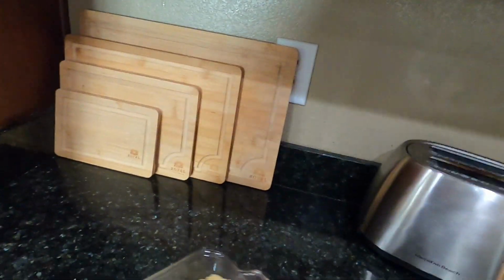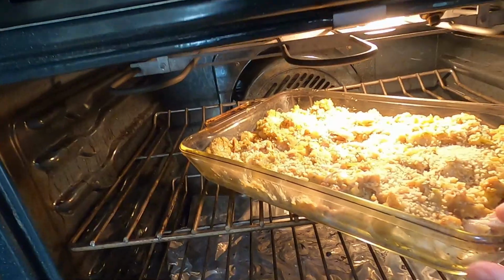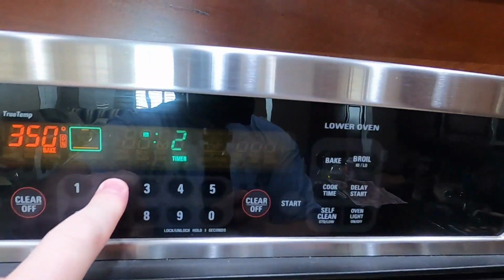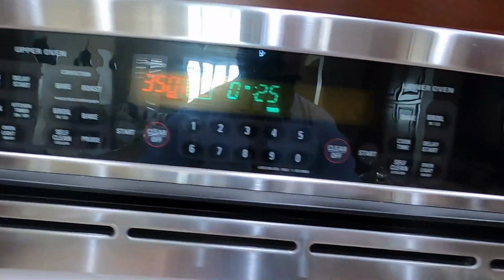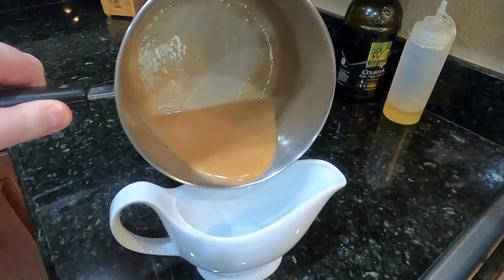Okay, let's put it in the oven. Now, I had to adjust a little bit because I had originally planned this at 350. I'm thinking it's probably going to take 25-30 minutes, something like that. It's sloppy gruel, so it's going to take significantly longer and a little bit extra heat. So I put 25 minutes on here. After 25 minutes, it was so obviously bad that I put another 20 minutes at 375 and it came out okay.